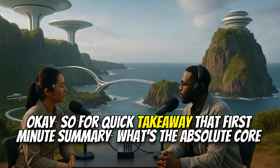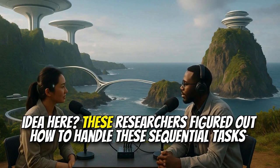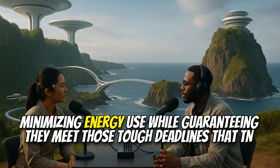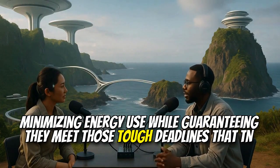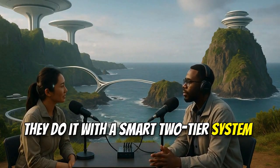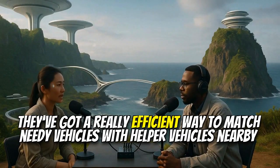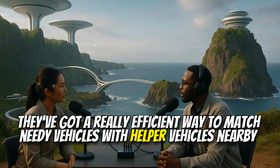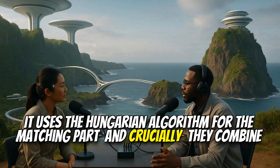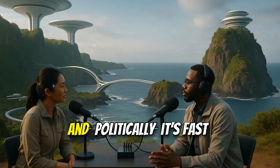Okay, so for a quick takeaway, that first-minute summary, what's the absolute core idea here? These researchers figured out how to handle these sequential tasks, minimizing energy use while guaranteeing they meet those tough deadlines, that T_N max they call it. They do it with a smart two-tier system. Tier 1 is vehicle-to-vehicle, or V2V. They've got a really efficient way to match needy vehicles with helper vehicles nearby. It uses the Hungarian algorithm for the matching part, and crucially, they combine that with optimizing the communication and computation resources together. Analytically, it's fast.